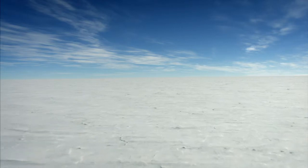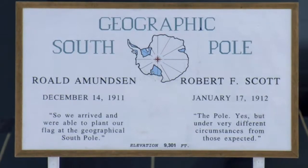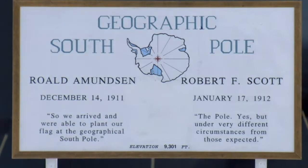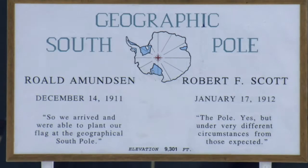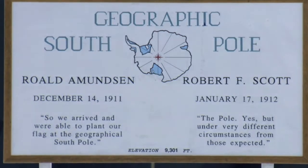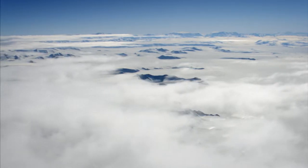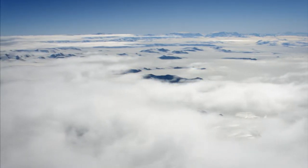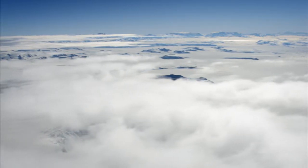The achievement of finally reaching the pole was tainted by the fact that the Norwegian, Roald Amundsen, had got there first. Scott and 4 others perished on the return journey. 16 kilos of rocks and fossils, specimens that they had dragged back with them, were discovered close to where they died.